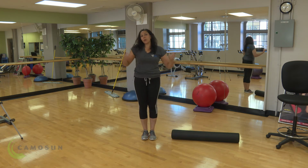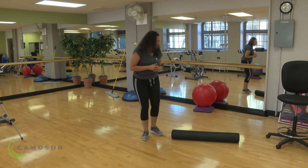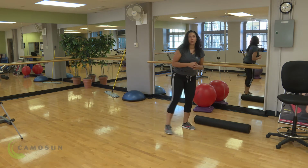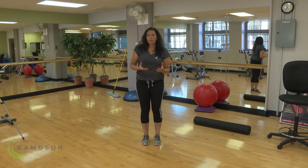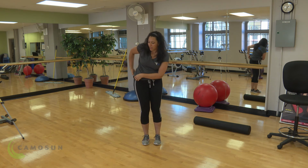Abs, we all know doing ab exercises, so a basic abdominal crunch or a basic dead bug. Now I'll show you the dead bug. This is a really good exercise to do. It works your transverse abdominis and your rectus abdominis. It allows some pelvic stabilization as well. There's many variations that you can do with the dead bug. So I'll show you just sort of the middle of the road dead bug.